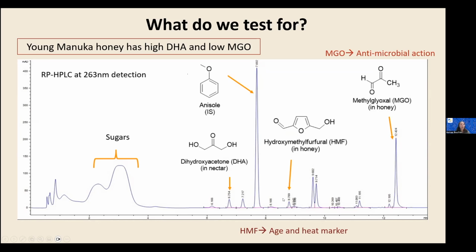We have our HMF, our heat and age marker, pointed here. And then we have our MgO at the end. So we can see our MgO is much higher in this sample compared to DHA. Also your MgO, that's your antimicrobial compound. As mentioned earlier, young Manuka honey will have high DHA but low MgO.